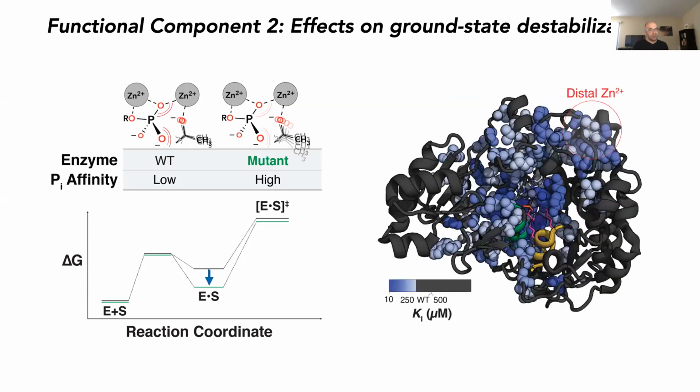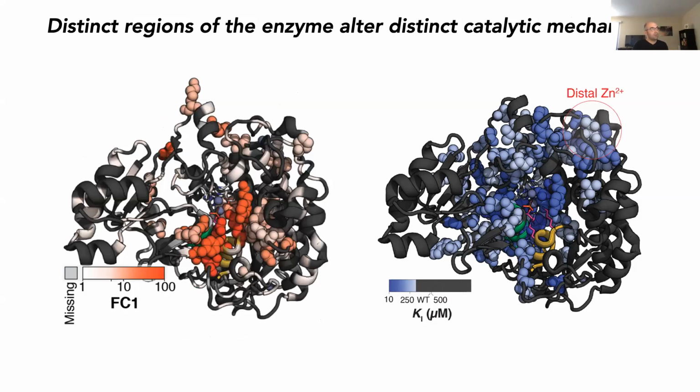We did all of our mutants and identified over 200 mutants that tightened phosphate inhibition significantly, indicating that the ground state destabilization mechanism depends on extensive scaffold interactions. And as with the FC1 effects, we see that there's lots of effects around the active site and around the nucleophile, as we expect, but these form only part of a larger contiguous region of effects that extends from the active site throughout the enzyme, again, all the way to the surface. And if we compare FC1 effects with our FC2 or our ground state destabilization effects, we see these regions that are spatially distinct from one another. And this is telling us that specific regions running throughout the PafA scaffold are important for individual and distinct catalytic mechanisms.